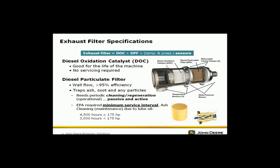But the key thing is, and I was just at the demo yesterday where they had some Tier 3 machines, and you accelerate them, you see a puff of black smoke. With an interim Tier 4, you just don't see that anymore, because it all gets captured by this particulate filter. And the particulate filter then cleans up the particulate matter, and you don't see that puff of black smoke anymore out of the machine.